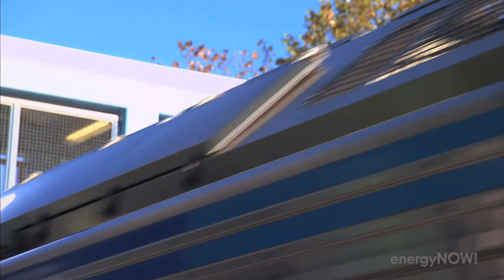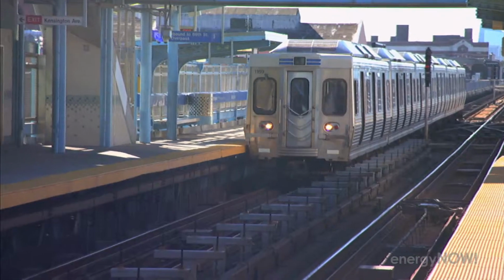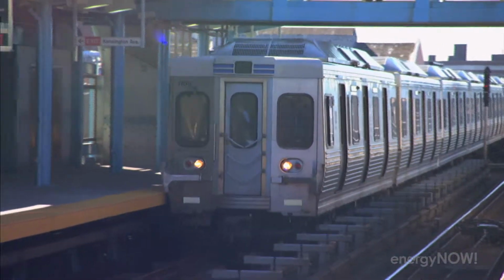Is this kind of technology going to be widespread through transit systems in the United States? Oh, I'm sure it will be. I mean, we're not the only ones who are looking at this. It's a technology that's just in its infancy, but there's so much power that's not being captured right now.